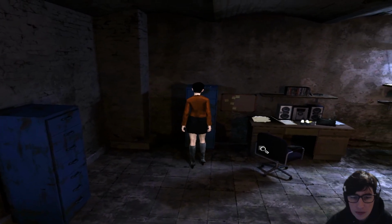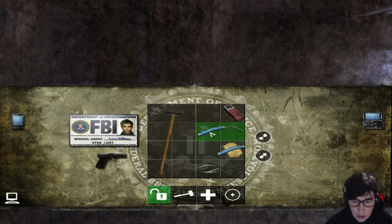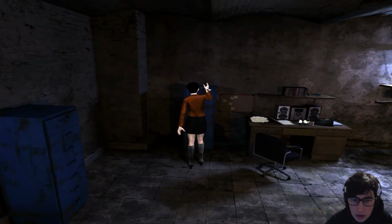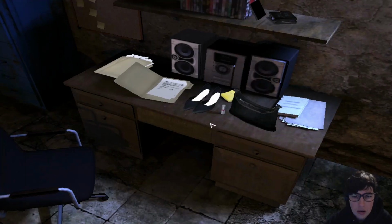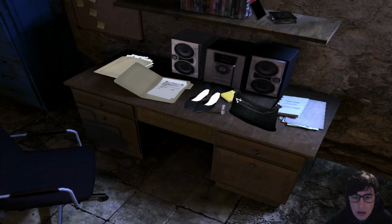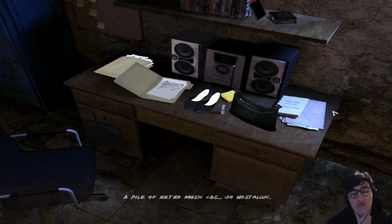Okay, what's up here? Oh. Okay. Two, so hold on a minute. Size 7.5. These must be Hernandez's shoes. Okay. Hernandez's purse and lipstick. Looks like the lipstick was used to write with. Hmm. A pile of retro music CDs. Oh, so nostalgic.